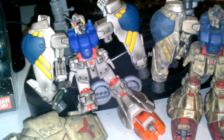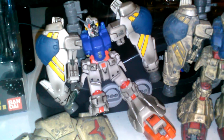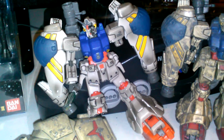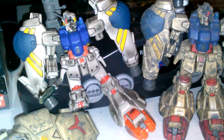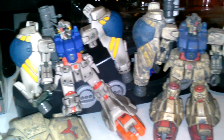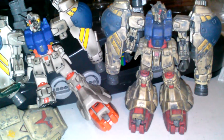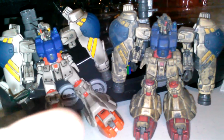Should I record it with the iPod? I'll probably do a standalone review on each of these figures so you get a more in-depth look, because this camera is definitely not doing the job like how I want it to. But you can see it's focusing a little bit more, and take a look at that detail and difference. Big difference. I mean, he's a lot more nicely done.